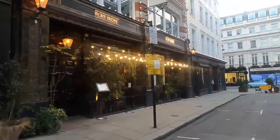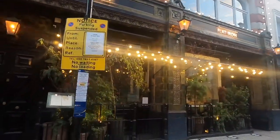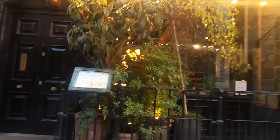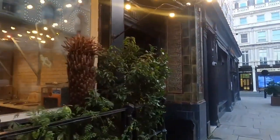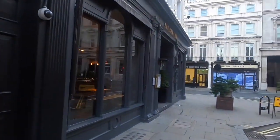This here looks rather fancy. Flat Iron. Looks like some sort of bar restaurant. But obviously it's closed. Look at that bit of meat. All bar one. Pretty conventional.